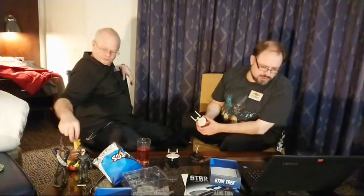On a completely different note, I held one of the vinyl tech discoveries today. Oh my god, that thing's hideous. Vinyl tech. What's vinyl tech? It's a little chubby discovery ship. They also did an Enterprise.